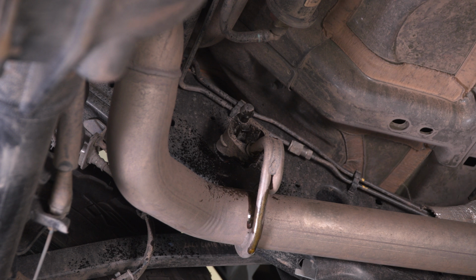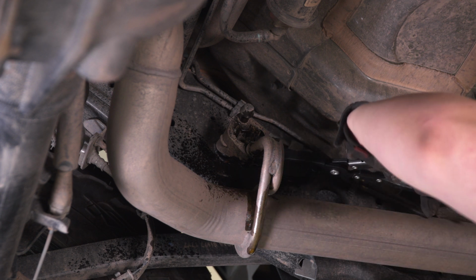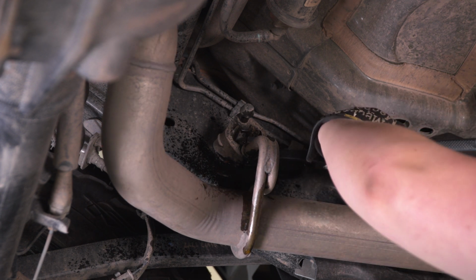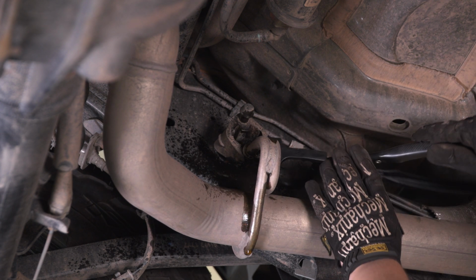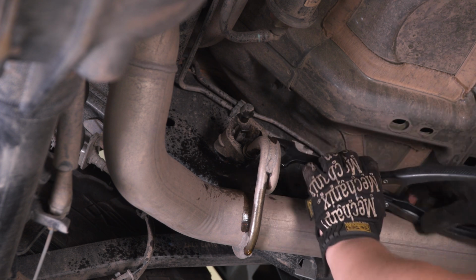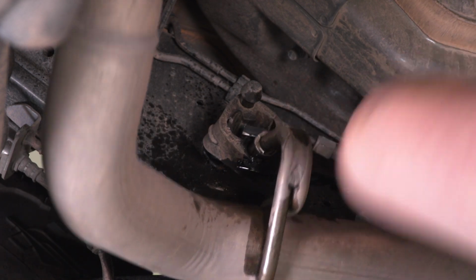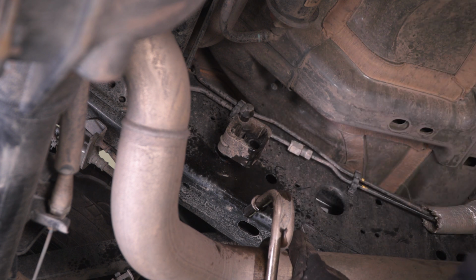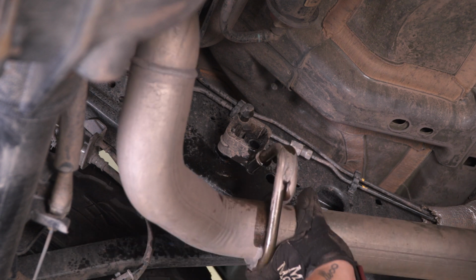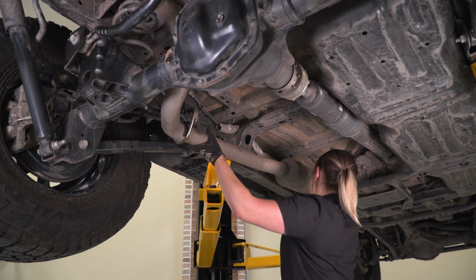If you don't have one of these tools, they're very easy to access at a local hardware store or auto parts store, but you could also use the OG method by taking a pry bar and kind of prying on the frame. All right, so once that's popped out of place, what we have to do is just wiggle this whole piping out. You might have to push it back a little bit just to clear the subframe. Now at this point, we just have to wiggle out the exhaust system.